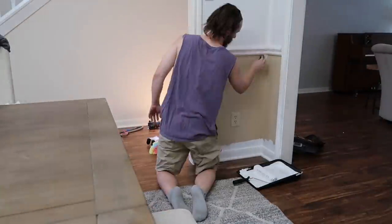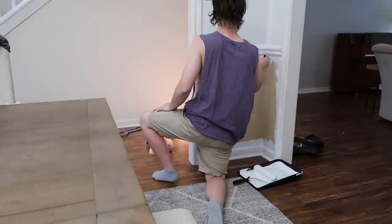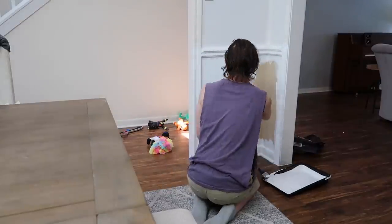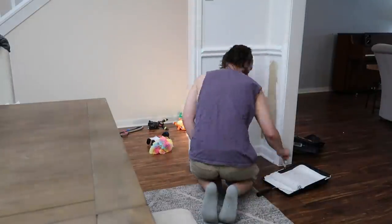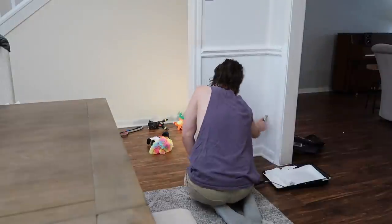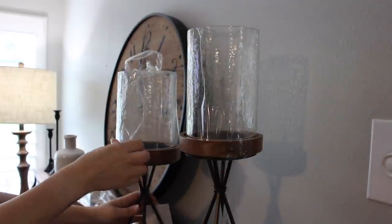Since it already has this two-tone thing going on with the trim, we decided to do white on the bottom half like we did in the kitchen. Hopefully it ties into the kitchen in that way, because it does have a little bit of this trim in the kitchen as well. And then for above, I decided to go with a charcoal gray, and I'm really glad that I did this. It's pretty dark, so it's different for me for walls to be that dark, but since it's just the upper part of the wall, I think that it works.